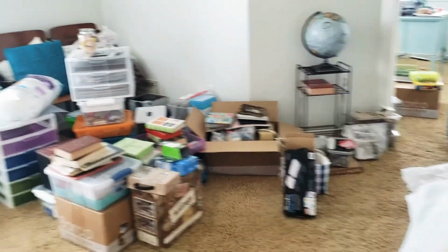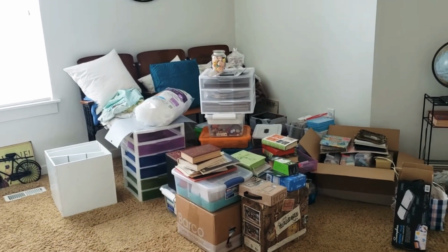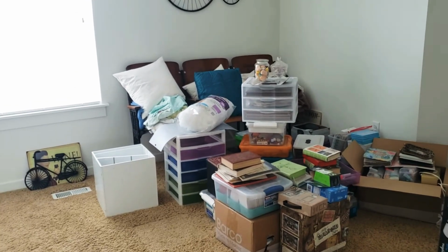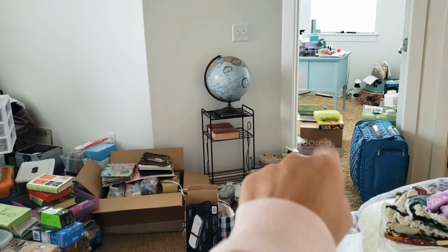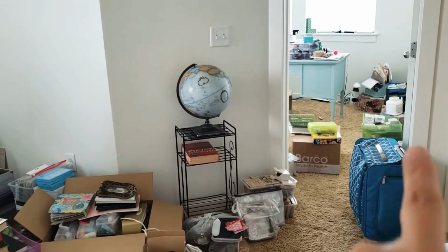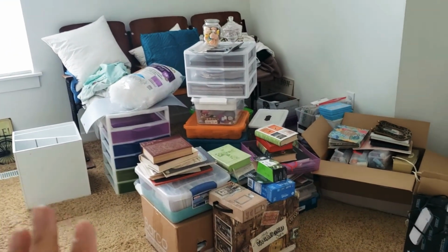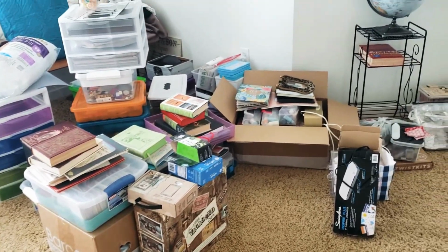In this loft area, believe it or not, I actually thought I was going to use this area as my craft area. Obviously everything is going in there, but now I'm thinking I might need both spaces, that area and this area. I have a lot of things to go through, just stuff that I have accumulated. This is just 10 years worth of stuff.